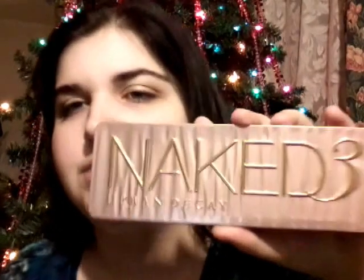And my favorite this year has to go to the Naked 3 palette. Oh my god, I'm so sorry. Urban Decay makes amazing eyeshadows. This was my first Urban Decay palette, and this was the only Urban Decay palette I owned up until recently because I just got a bunch for Christmas, and it was just absolutely gorgeous. I wore it all the time. It's a bunch of rosy and rose gold shades, and it just worked out well.